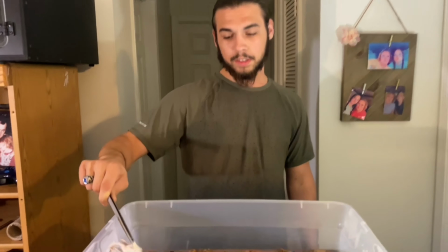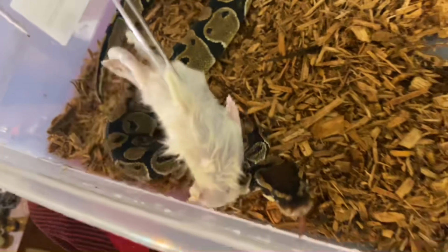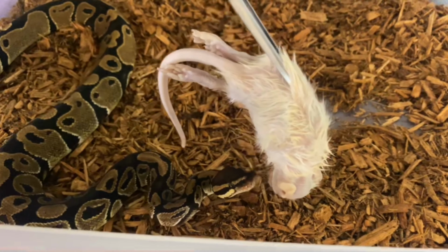The normal ball python, who we actually just found out is a female. We're gonna try and see if he wants to eat, but he's doing classic ball python stuff when it comes to eating. He's wanting to hide, not really seem interested. Oh, there we go, maybe. Let's do it. Come on, buddy. You know you want to.